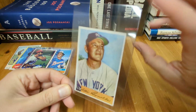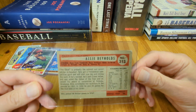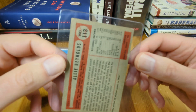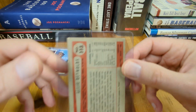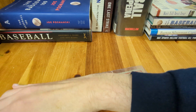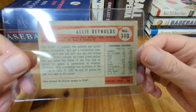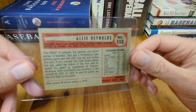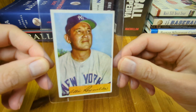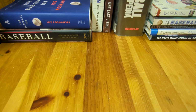I'm not a huge fan of the '54 Bowman set. I think a good number of the images are a little on the dull side, but this one jumped out at me. It's got some issues on the bottom of the card and on the back with some peeling. Let me get these other cards out of the camera so maybe the focus will be better. So I picked up this Allie Reynolds. I'd say he's got an outside chance still to get into the Hall of Fame one day, maybe through the Classic Baseball Committee, but just a beautiful card actually. So I really like that one.